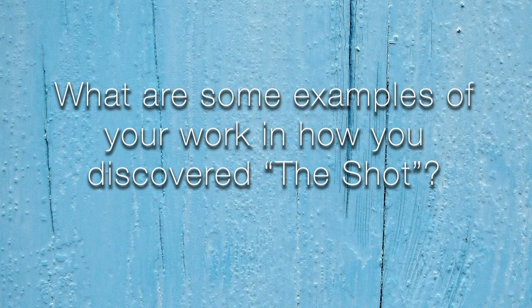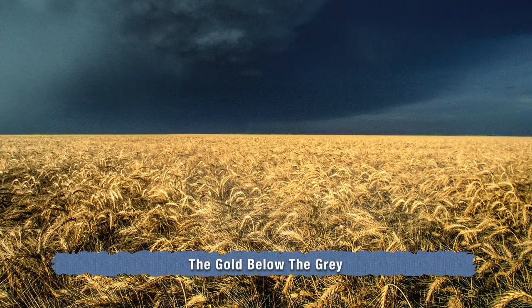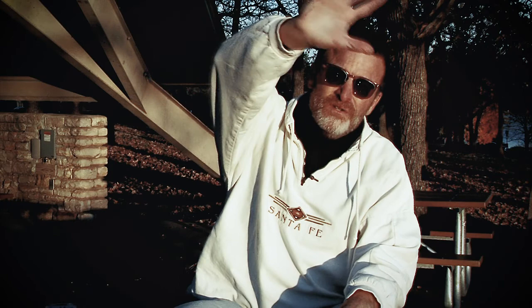There's a shot on my website called The Gold Below the Gray, and it's a wide golden wheat field right before harvest, in fact right at harvest, in the summer out in Cheyenne County, Kansas. And the sky is just this dark gray cloud.